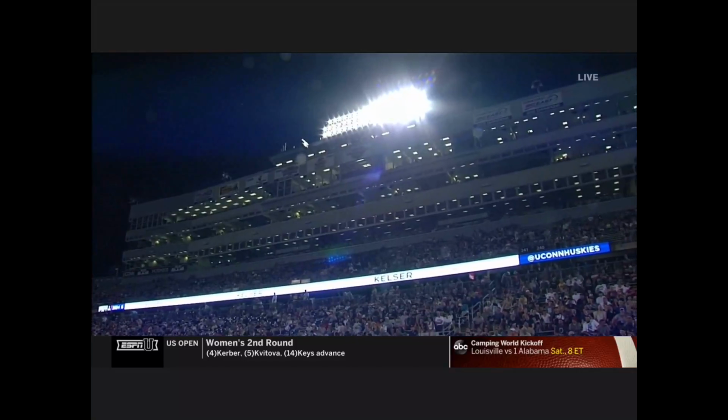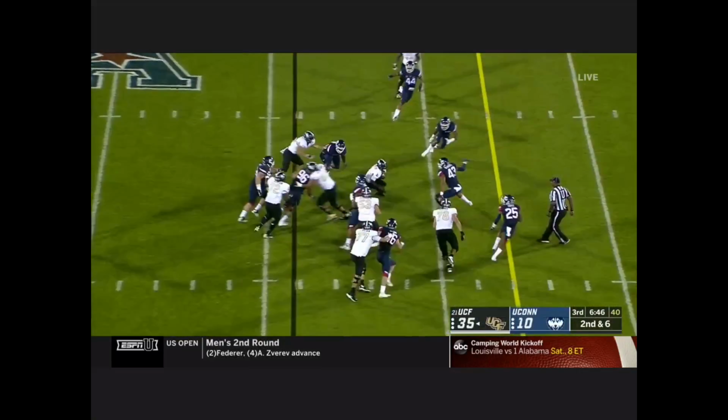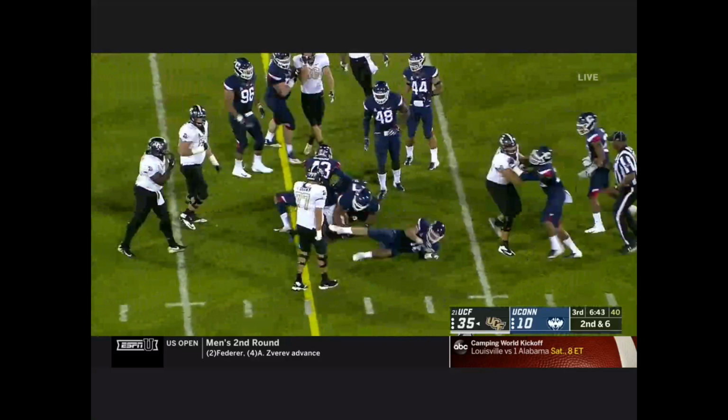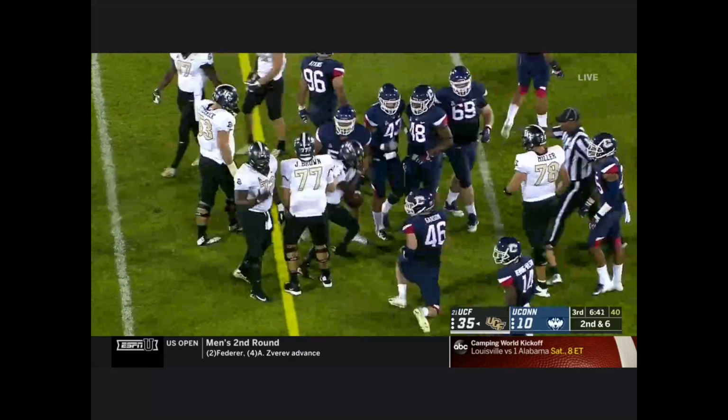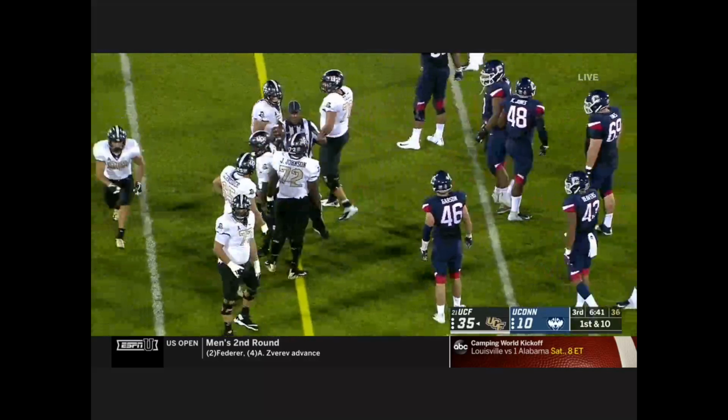It hasn't been a lot of fun for your alma mater here tonight. UConn has really struggled with this UCF offense. Down 35-10. That is going to be close to another first down for the Knights. Adrian Killens on the last two carries.